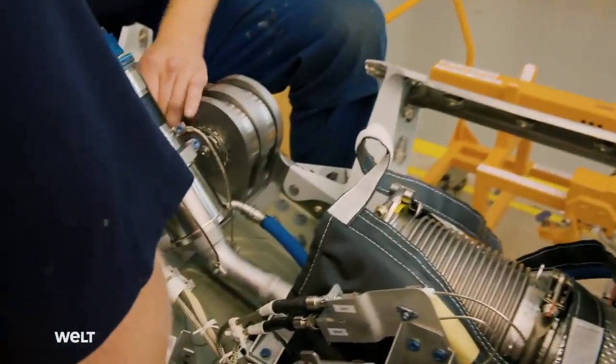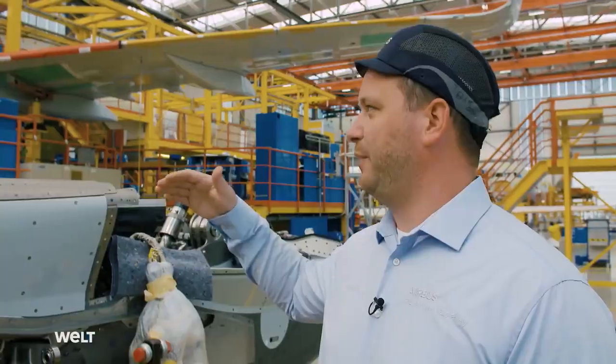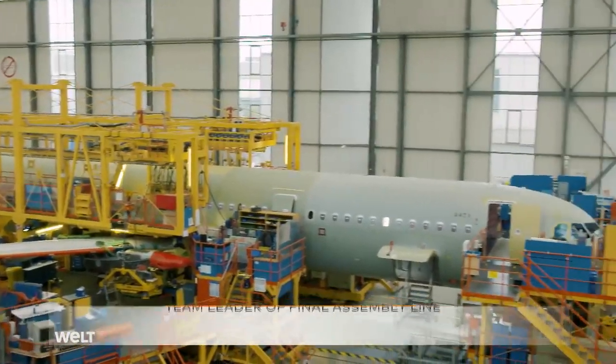Right now, we're exactly halfway through the 6 shifts, the 48 hours that the aircraft spends in construction here. Now is exactly the moment when we can see whether we're on schedule, if we're ready to tact, which we are. Then it means that construction's on schedule and that the assembly cycle is running smoothly.